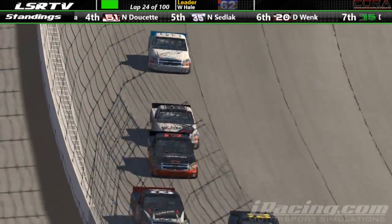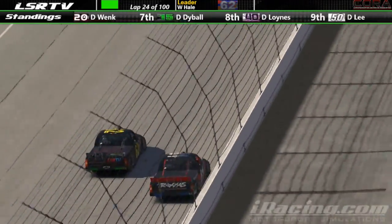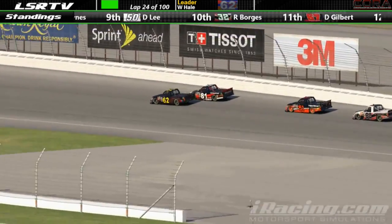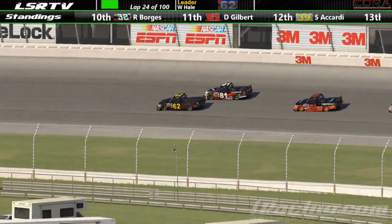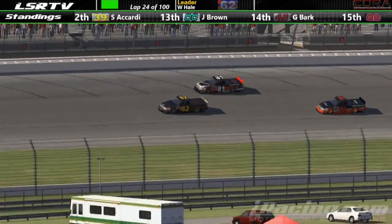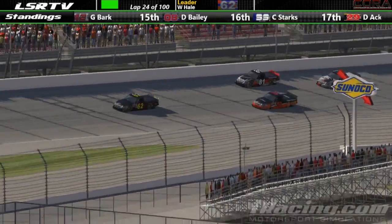Battle for the lead here, big time right now, as we're seeing Colton Berkey. He just took the lead. He just did away with Michael Churchman in pretty good fashion, but the 62 of William Hale did the exact same thing, dropped down to the inside, and now he is looking to take the lead and has, as the 51 now of Nicholas Doucette is making a resurgence back up in the front of the field.